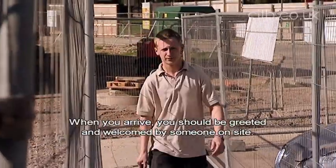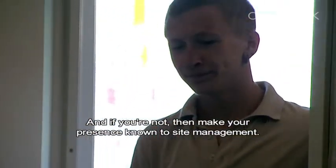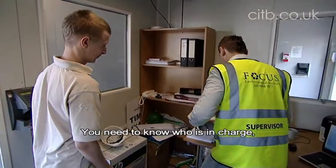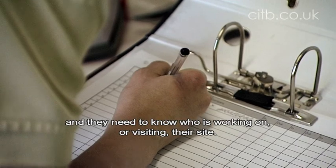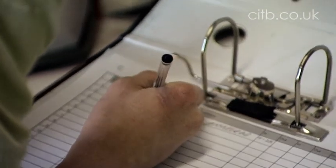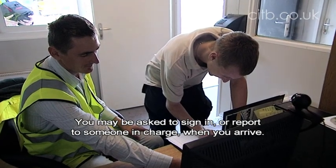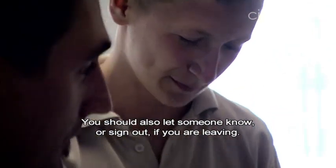When you arrive, you should be greeted and welcomed by someone on site. And if you're not, then make your presence known to site management. You need to know who is in charge, and they need to know who is working on or visiting their site. You may be asked to sign in, or report to someone in charge when you arrive. You should also let someone know or sign out if you're leaving.